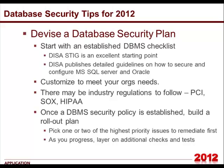You may have other industry regulations to follow, like PCI or Sarbanes-Oxley. You can definitely work these programs together to get one database security plan that you can roll out across all your databases. And make sure you roll it out in a thoughtful way. Don't try to boil the ocean. Pick your highest priority issues and remediate them first on your most critical systems. And then layer on checks and tests, as well as less critical systems, as you move through the process.